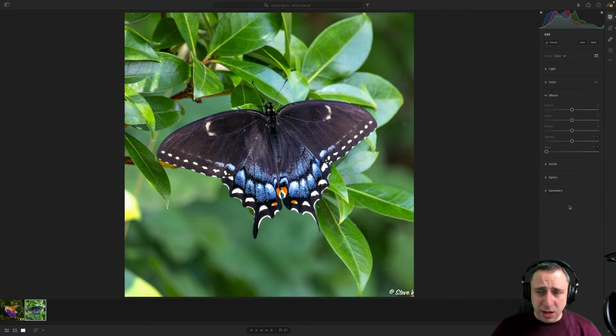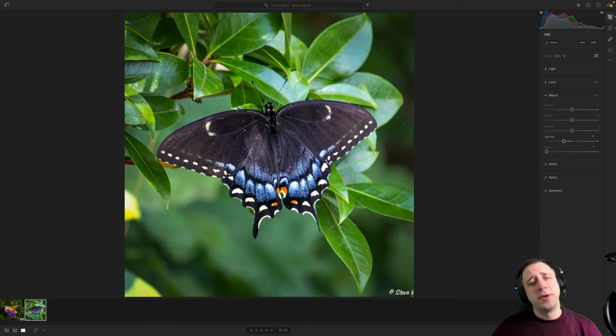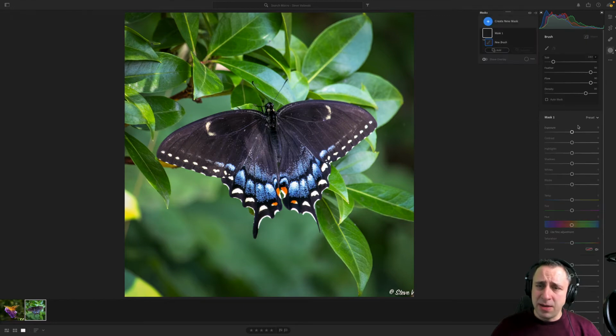Another thing I think would help on this one would be definitely a vignette, to bring the focus onto the actual animal. And then with a little bit of local adjustment and a brush, I would just highlight some part of the animal to navigate the viewer to the center of it.